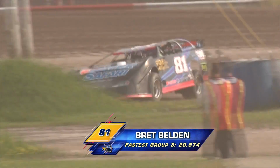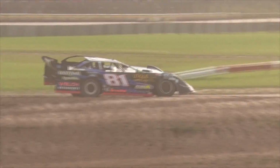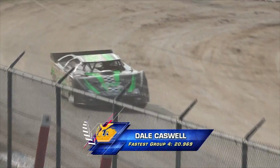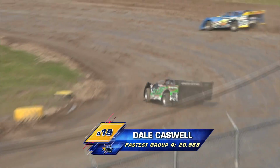Brett Belden, he knows this place well. Knows it well, has run it since he started racing on the dirt and got a great run. He was quickest in group number 3, and another guy that knows the track pretty well was fastest in group number 4. Dale Caswell, former IMCA modified driver, fastest in group number 4.